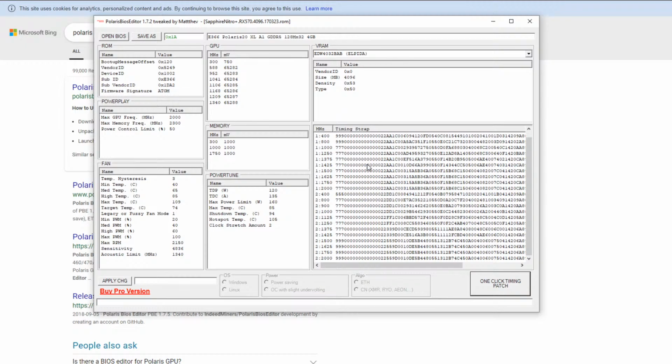Also a quick tip when you are naming your VBIOSes, specifically for Polaris cards, if it's a stock VBIOS, you're going to want to label it as RX 480, then the memory type that it has. Elpida, RX 480, MSI Armor, Elpida, Hynix, VBIOS .rom or whatever.